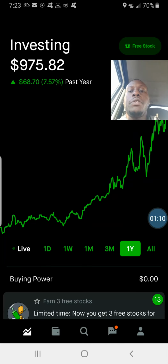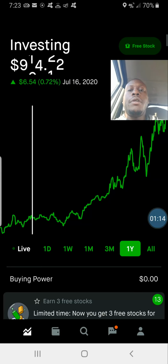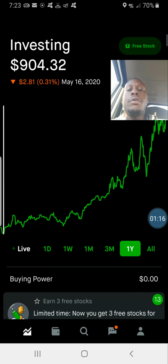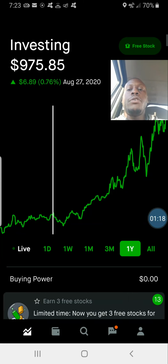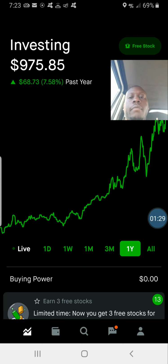As you can see, it's pretty much going. This almost looks just like the Bitcoin and the Litecoin and some of these other coins and Ethereum, where you can see it's going up and down. But as you can see, it's going up. This is why you just have to find out which stocks you want to get, and maybe start like 5 with this particular app.